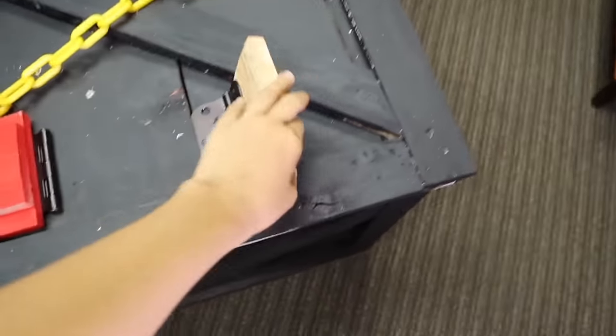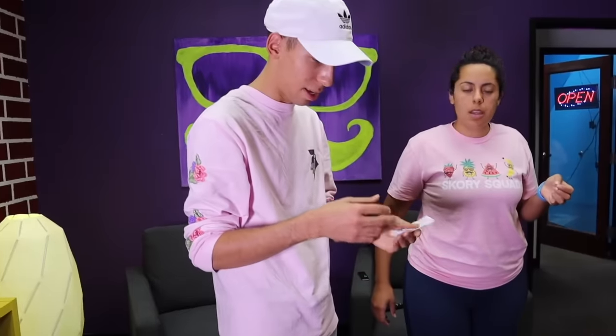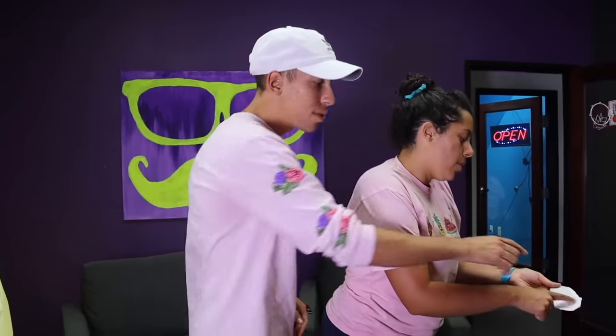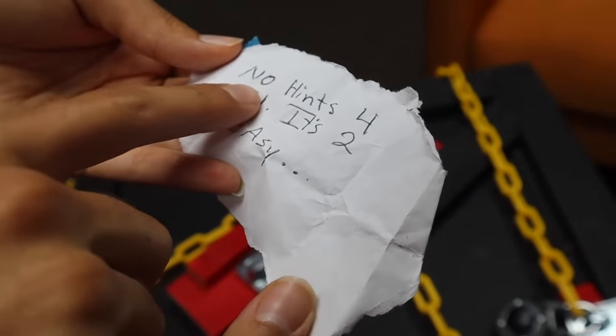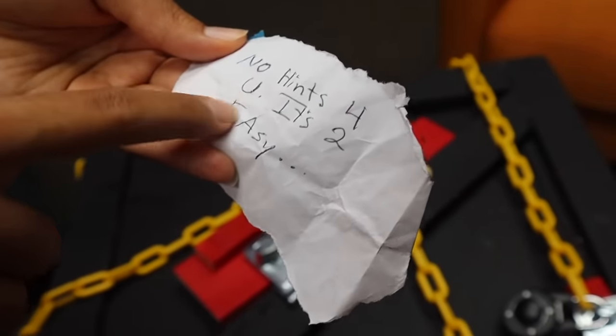What does it say? Does it say who it's from? No hints for you. It's too easy. But there's a 4 and a 2 in it, so maybe that's the first. Like, no hints. Oh, 0 for you. There's the 4, the 2. I think the O is supposed to be 0. It's a code: 042. But the U is not a number.